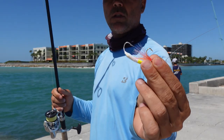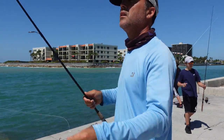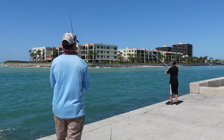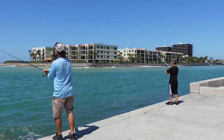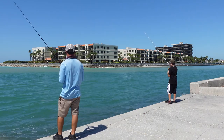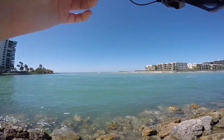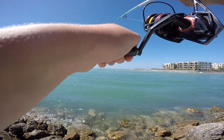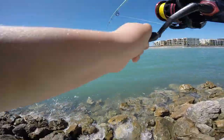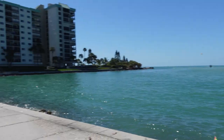We're using a half ounce yellow and white jig and a pink teaser to start with, and we'll take it from there. Oh, he's taking it? Fish on! Okay, now we got him this time. Look at Alex killing them.